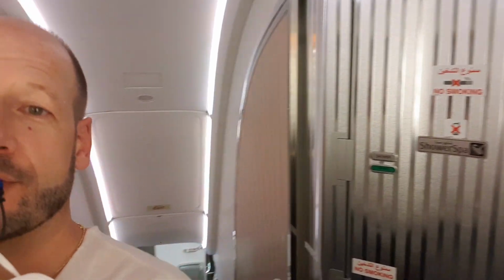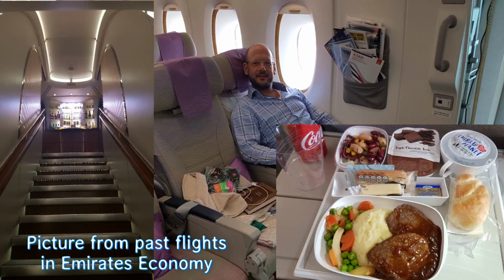Well, as I said already, the first class on the Airbus A380 of Emirates is in the front of the plane on the upper deck. And that's why I'm standing here in front of this beautiful little fountain. And on the other side, you have the showers, left and right. And down there, there are the stairs that go down to the economy class. The whole lower deck is economy class.